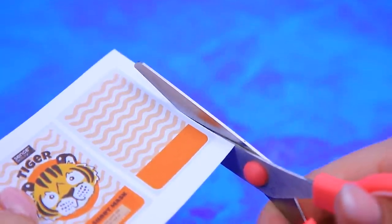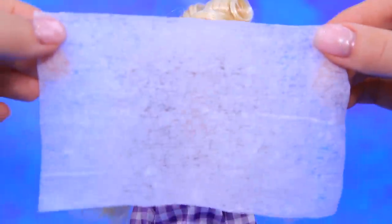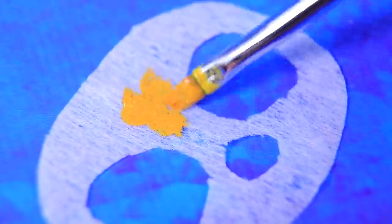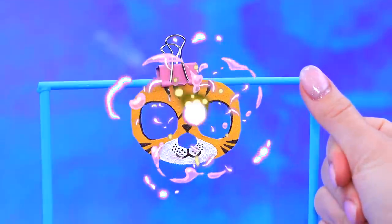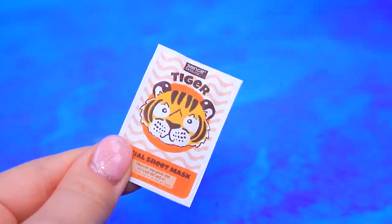Prepare a package for a mask. Shape a wet wipe. Color it and draw a funny tiger face. And start the beauty treatment.